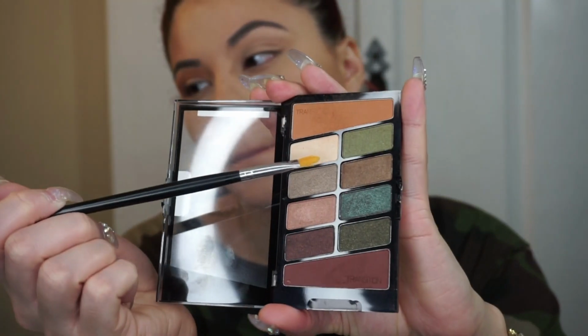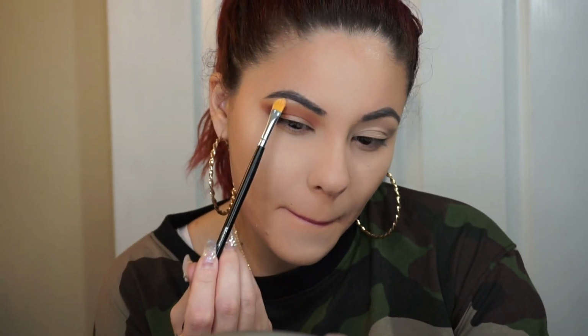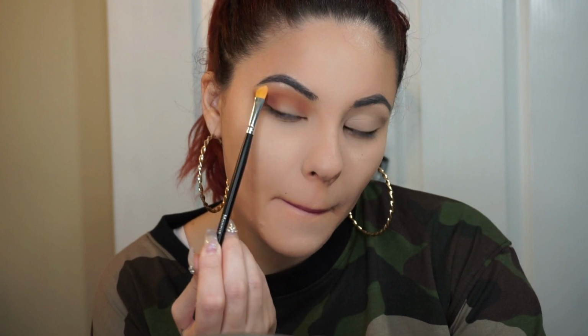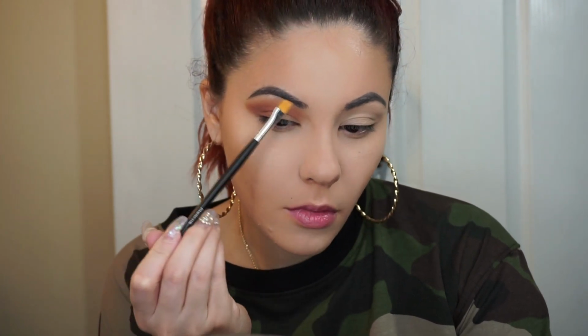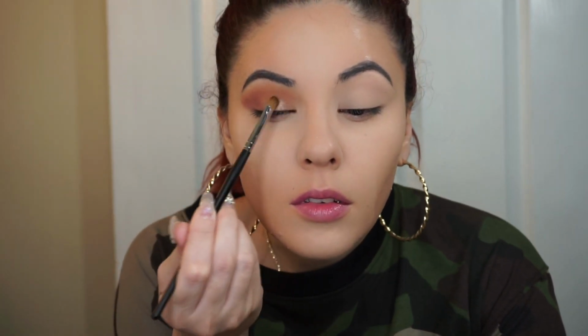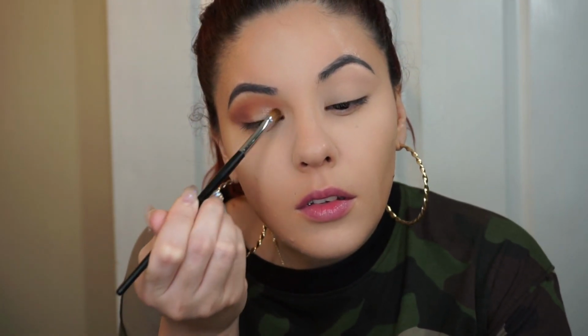Then we are going to go in with this highlight color, and we're going to work that onto the brow bone. Then we're going to put this color all over the lid. It's like a dark champagne color. It's really nice and very pigmented, as you can see. And we're going to work that all over the lid.